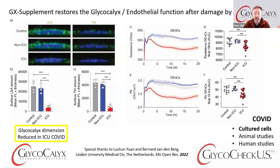Yeah, and the data confirm that these people, after 2 years, still have damage to the glycocalyx. They have loss of capillaries. Their circulating glycocalyx breakdown products stay relatively high. They have all kinds of issues, and so they don't recover by themselves. But nobody really knows why some do and why others don't.